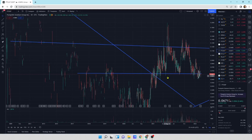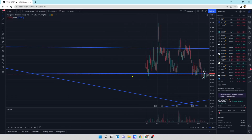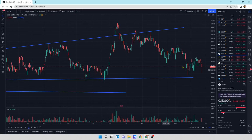Pierpoint Uranium Group. Let me hit the 1 year here. We're zoomed out. We're right at the support level, just bouncing back and forth. Small little update today for Pierpoint Uranium. Deep Yellow, DYLLF. Again, we have a nice hammer pattern. It got sold off. Buyers came in and bought it back up. We're at 53 cents. Momentum's heading to the upside.